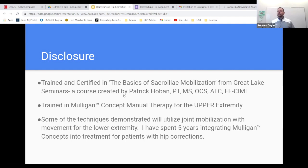I know you're like, well, this is lower extremity, Andrew. What are you talking about? Well, I just put in that full disclosure. I've not taken the lower. However, I like to learn. So I picked up the textbook from Brian Mulligan and his group in New Zealand, and been investigating more and more on how to use the Mulligan concept in the hip lumbar complex region. I've spent, by now, over 5 years integrating Mulligan techniques and muscle energy for hip corrections. So I have some clinical skills and street cred to apply to this presentation.